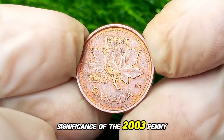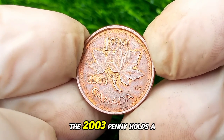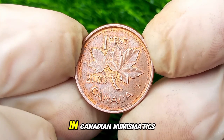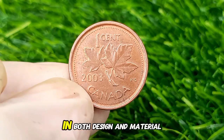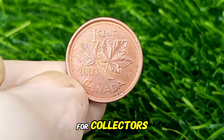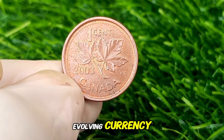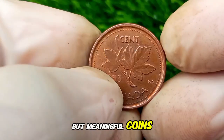Significance of the 2003 penny. Although it's no longer in production, the 2003 penny holds a unique place in Canadian numismatics. It symbolizes a turning point in both design and material composition. For collectors, it's a reminder of Canada's evolving currency and the artistry involved in minting these small but meaningful coins.